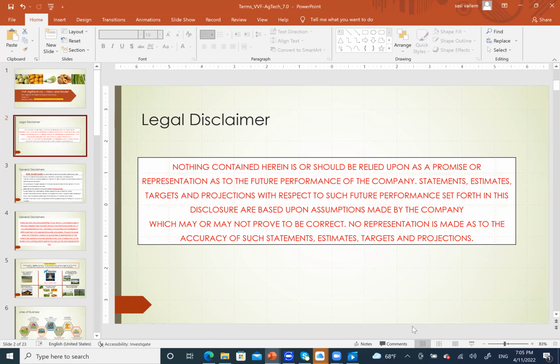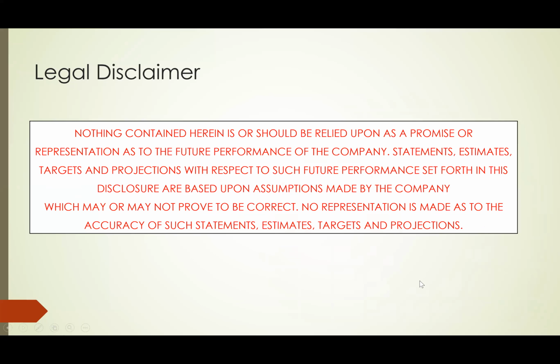Some legal disclaimers I need to make, because I'm presenting this model, and this is in no way a discussion to ask you to invest. This is only an explanation of the model. We will get into the actual investments as and when we have the proper documentation filed with the SEC.